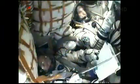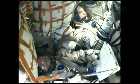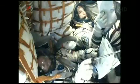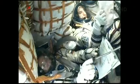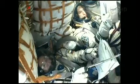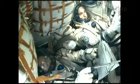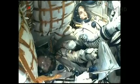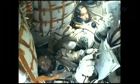The Soyuz capsule and crew inside are now safely in orbit, and the spacecraft is automatically executing its pre-programmed commands to deploy the antennas and solar arrays. All antennas and solar arrays have been confirmed deployed and functioning well. The Soyuz is orbiting now at an altitude of 143 miles by 118 miles.